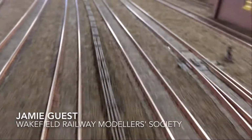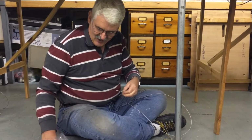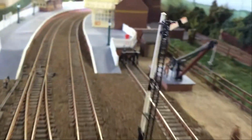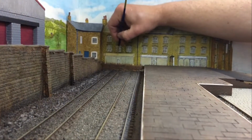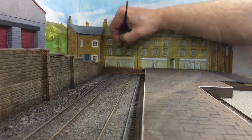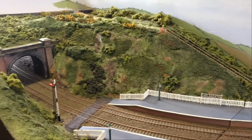I suppose it's genetic. My father was a railway enthusiast, and I've always had trains in my life. We've always lived by railway lines. My father also had a model railway, which I played with as a child, and he built one for me and my brother. And the hobby has just stayed with me all my life.